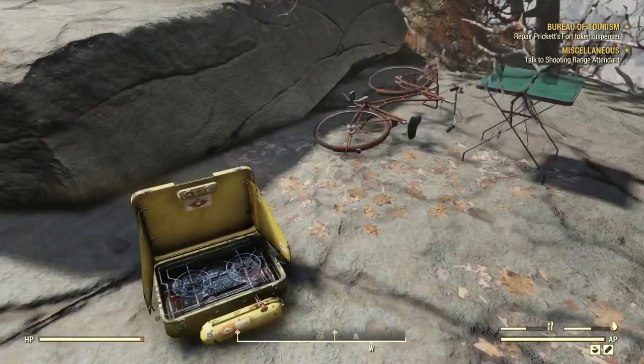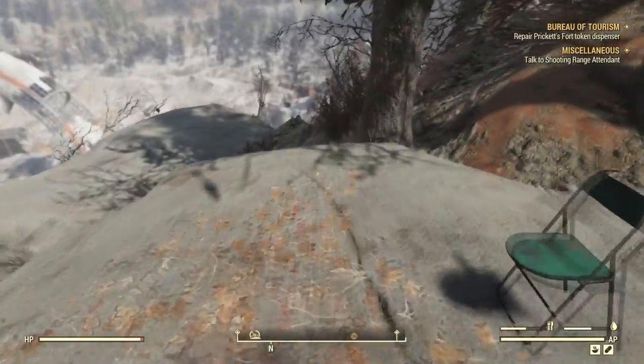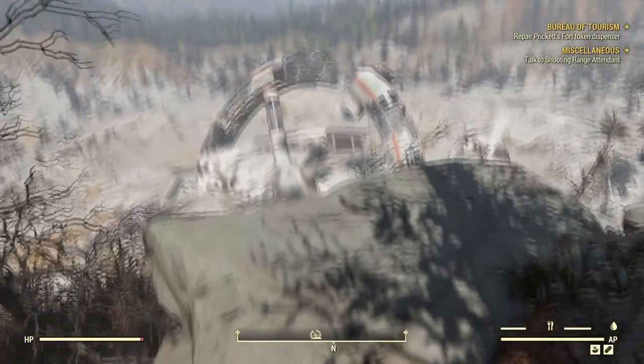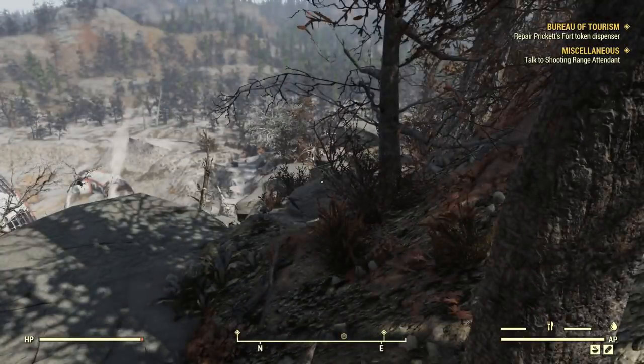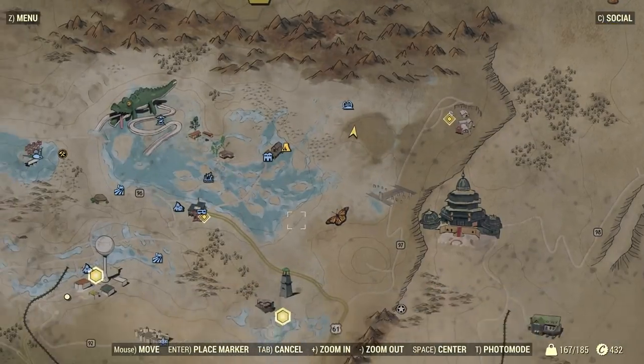I don't think I'm going to walk all the way back to freaking Clarksburg just for that quest. Maybe at some other point in the game we'll find ourselves over there, and we can pick up on that quest. I don't know. I'm gonna look at my map real quick, see if there's any people running around out here.